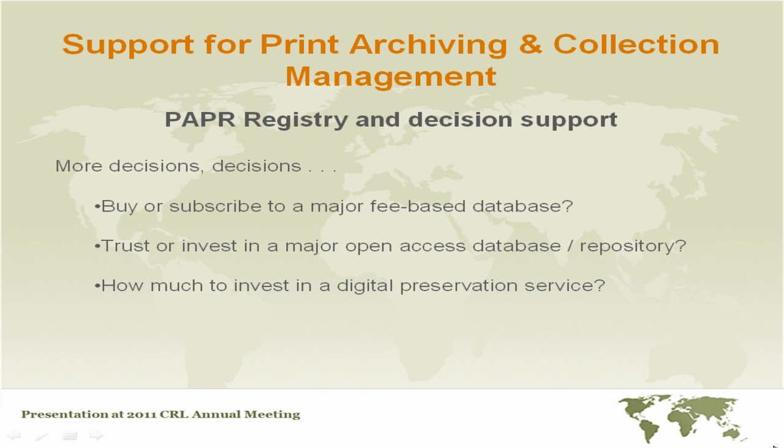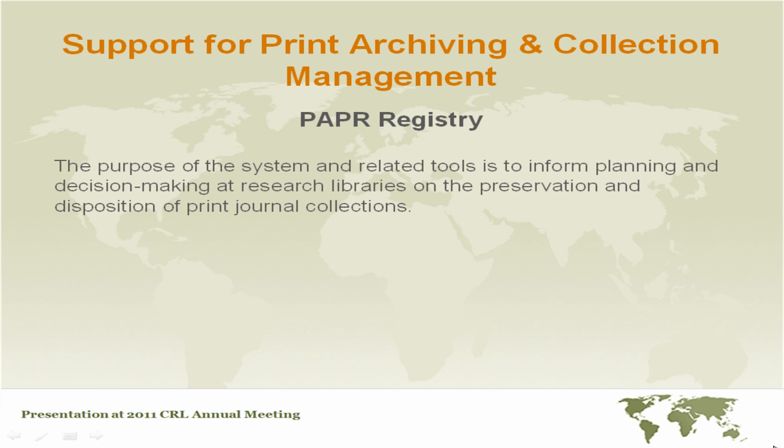So the purpose of this paper registry is to inform planning and decision-making at research libraries on the preservation and disposition of print serial collections. CRL's long-standing area of focus has been serial collections, news, journals, historic journals, government publications, those kinds of things. The database will be designed to support decision-making at libraries and at regional consortia on preservation and disposition of those kinds of collections. Again, there is a lot of information in OCLC and WorldCat, but it's lacking in the granularity and the immediacy of the information that's needed to make these decisions. So the database, what will it actually do?